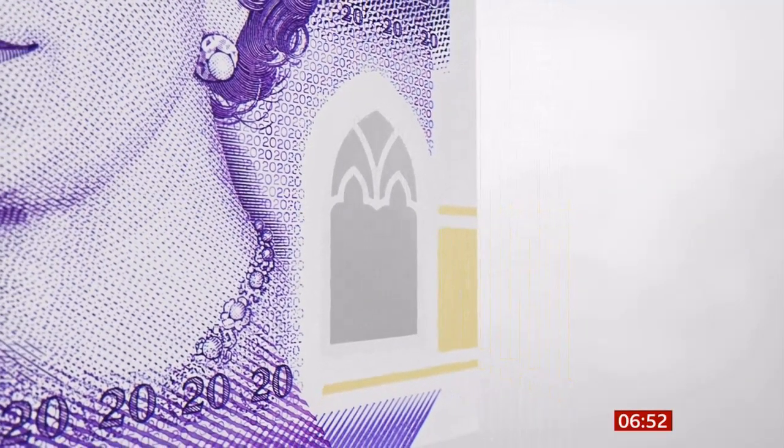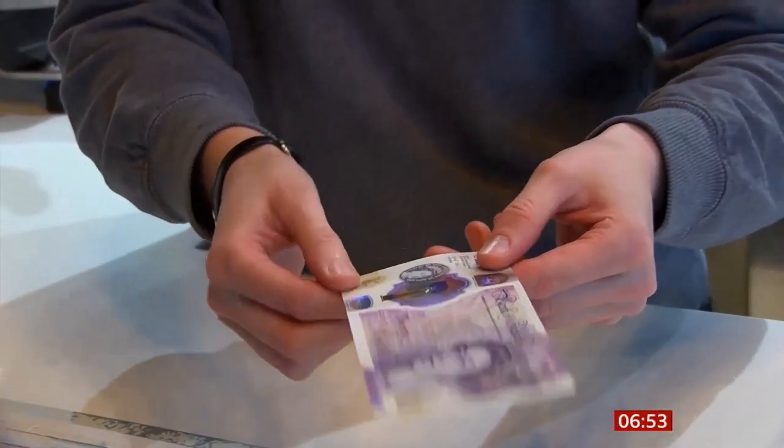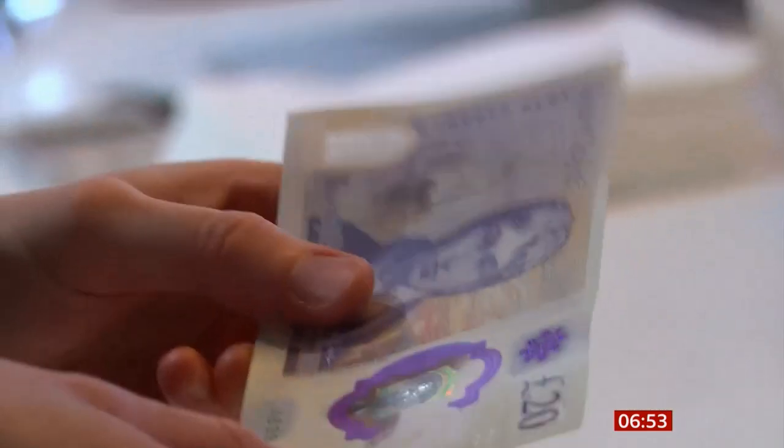So what do people make of all of this? Well, we went out to see what they made of the new 20. That's really cool. I really like it. I think it looks really smart. And it's about time that we just get rid of all the paper money. Because working in a coffee shop, you just want it all nice and uniform.